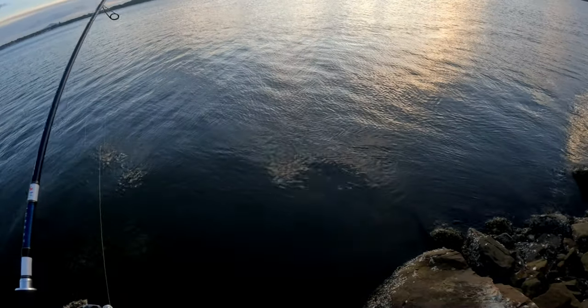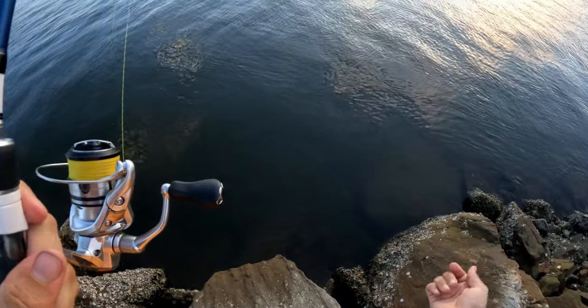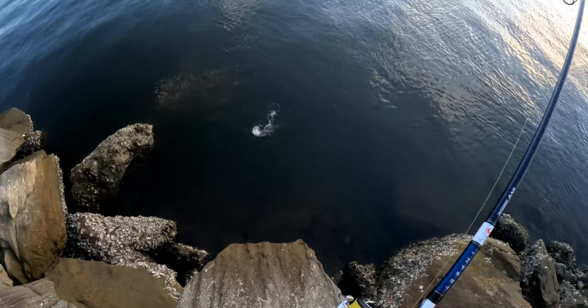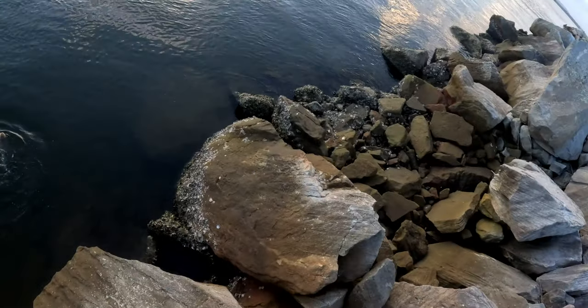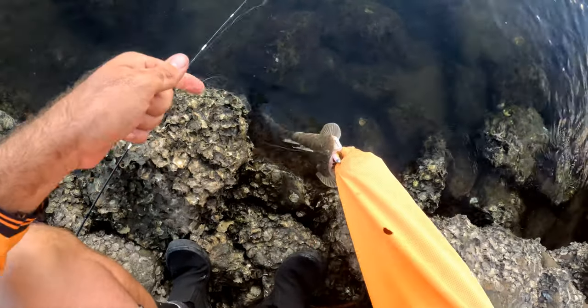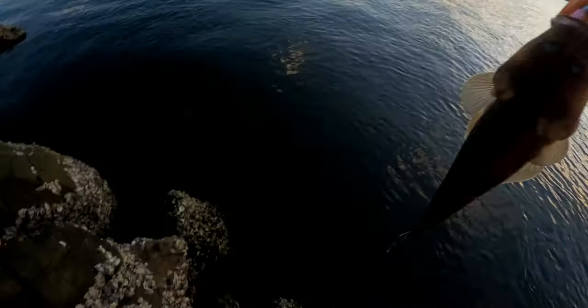Jeez, he's heavy. Look at that, he's heavy. Oh, come on. There's leader, but I've got a lot of it. That's a flatty. Yeah, he's a nice fish. It's another nice flatty. God damn. Gotcha. Nice. All right, another good flatty.